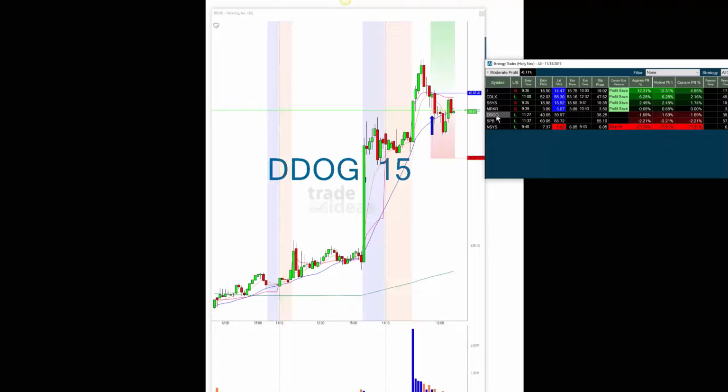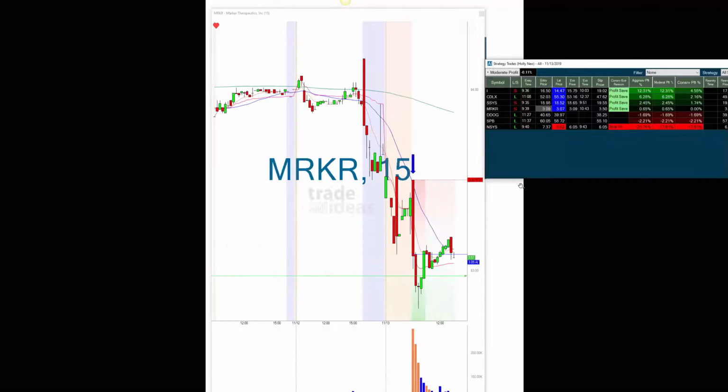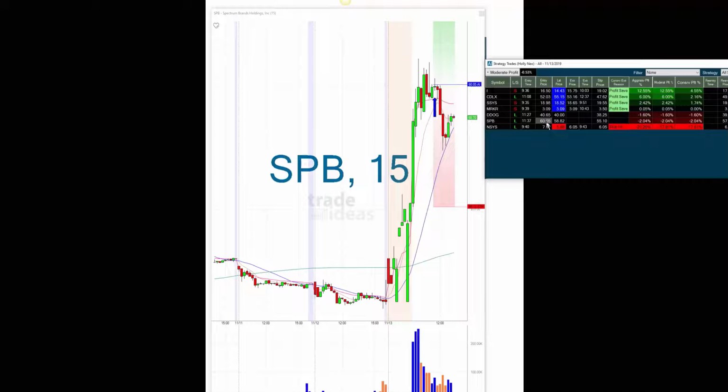The D-Dog, 4065, got up to 4190. The marker, I couldn't get this one, unfortunately. I just couldn't get the fill I wanted. 309, it got all the way down to 279. So other than that one, it had a pretty darn good day. I guess the SPP didn't work. 6005 got up to, I mean, but you just get out of the trade. That's all. But definitely it had some spectacular runs on the other ones.